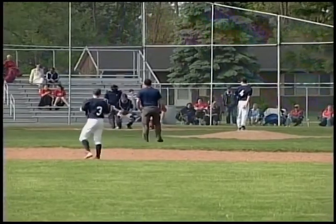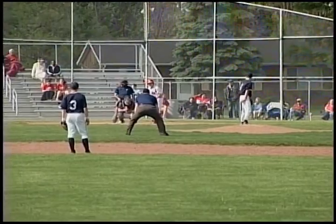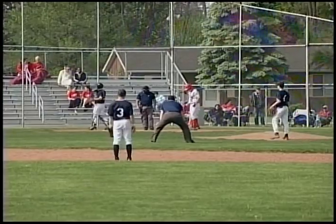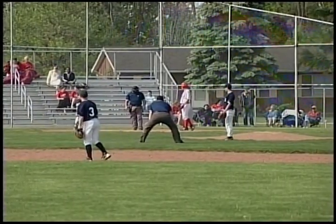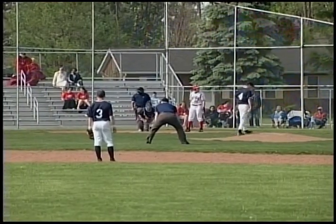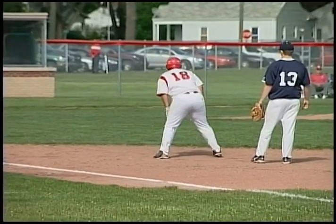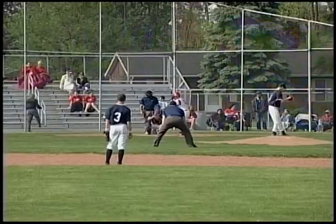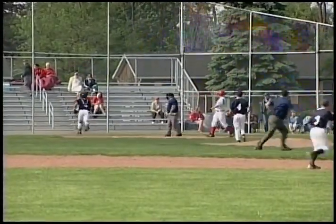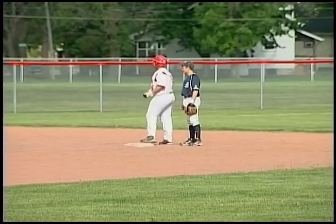But now for the Big Reds, number 11, third baseman Kenny Radigan. Time called out at the plate, I believe by the catcher. Take a moment to regroup. Not holding Fayed on at first. First baseman playing off the bag. That one gets behind him. Fayed's off for second, and he will go into second standing up.